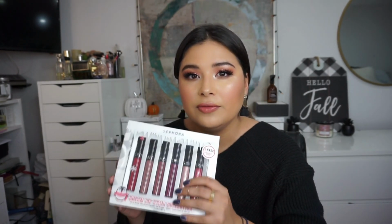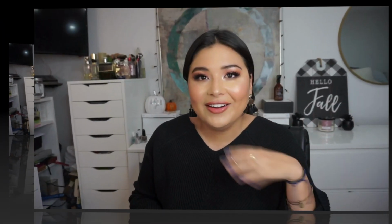She loves them so much and always is talking about them because they really do wear all day and they're not uncomfortable at all. You can really just have them on and make sure that they're not going to move anywhere. Okay guys, so that's pretty much it. That's everything that I picked up during the sale.